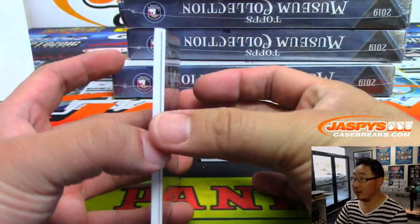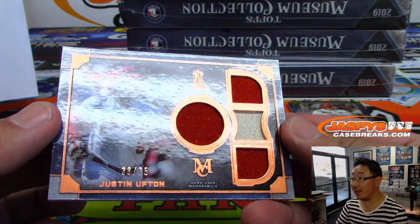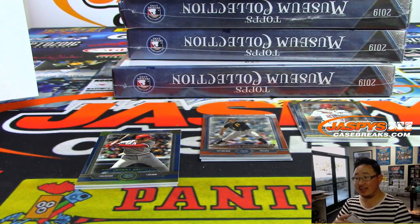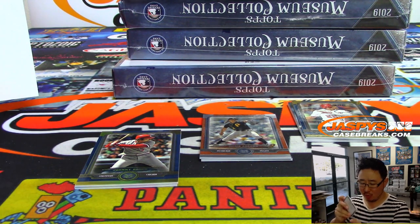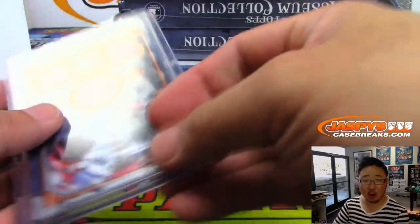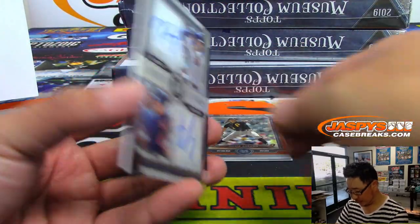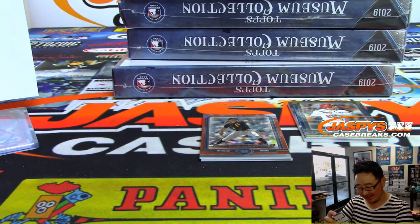All right. We got Nolan Arenado revealing a Justin Upton quad relic, 38 out of 75. Vinny's asking, is CC Sabathia in the No Doubt Hall of Fame Club? I think so. Don't know if he's going to be a first ballot Hall of Famer, but I feel like he's got to be an early ballot Hall of Famer. There's Johnny Bench. Yeah, it's like you're a Hall of Famer, but you're not.